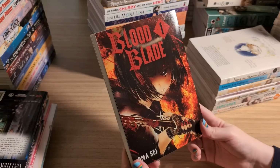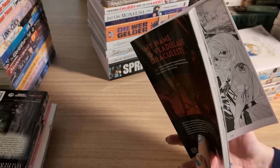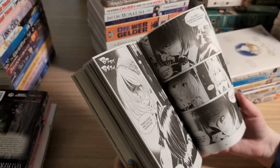Next we have Bloodblade Volume 1. Absolutely no idea what this is or what it's about. It was just discounted at a price I was like, yeah, let's try it. Let's see what it's like. That's quite neat art though.